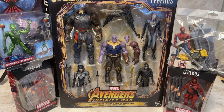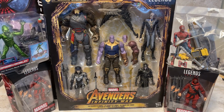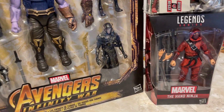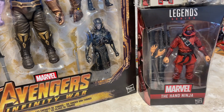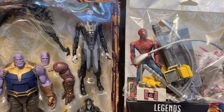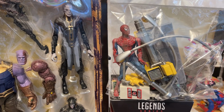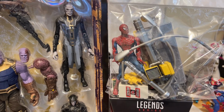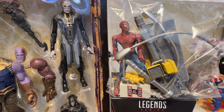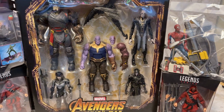It has been a while since we've done a haul video, but look at all the good stuff that we have found over the weekend. We got our Hand Ninja. This was actually from our Walmart video. We got our last toy hunt, not necessarily Walmart video, but we found him at Walmart. We got this awesome Tobey Maguire Spider-Man from Toy Biz, loose figure. Actually found this at a shop just outside of Charlotte called Back in Time. Very cool place. If you're in the Gastonia, North Carolina area, check it out.